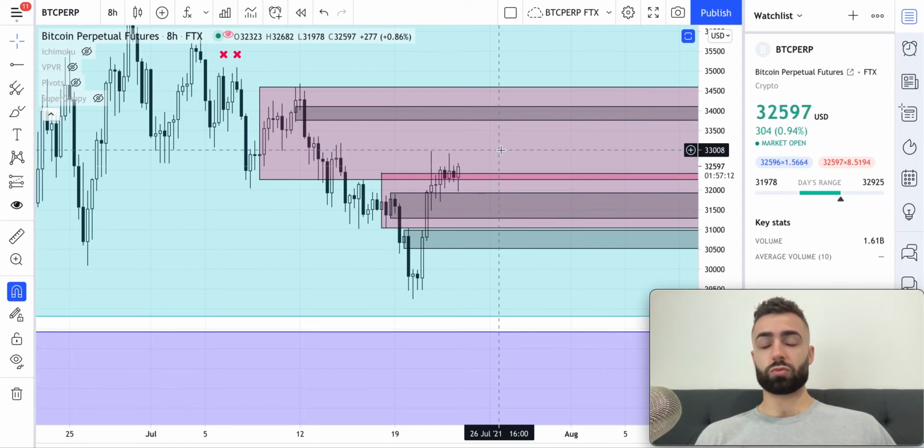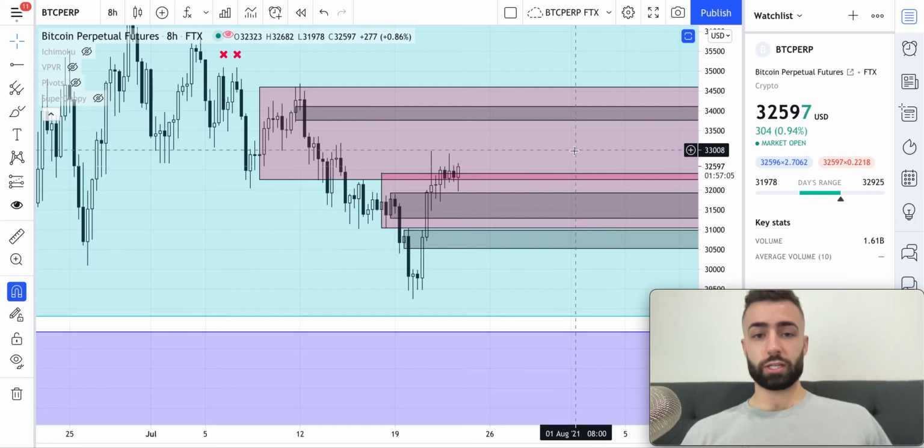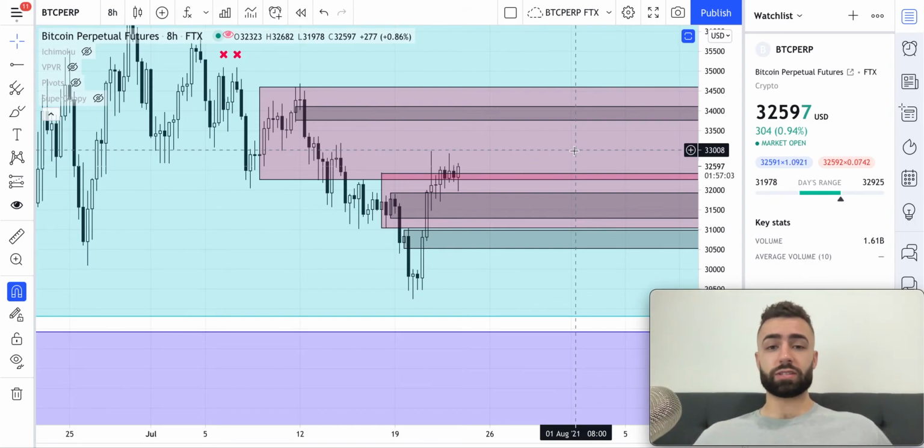I hope this analysis was helpful for you in learning how you can start to apply some of these technical analysis concepts to analyze price action on your favorite cryptocurrencies and hopefully generate some profits.